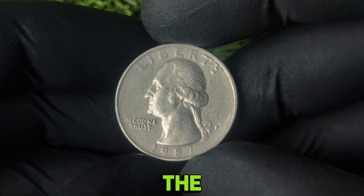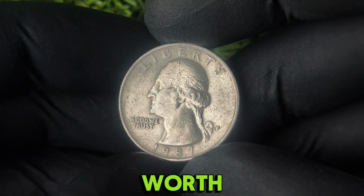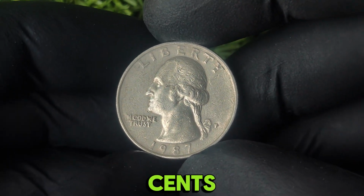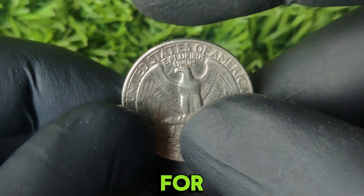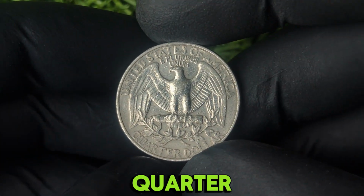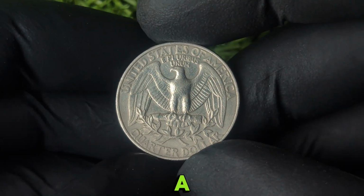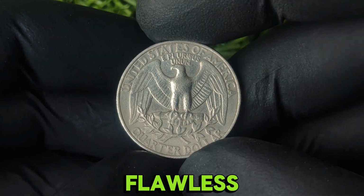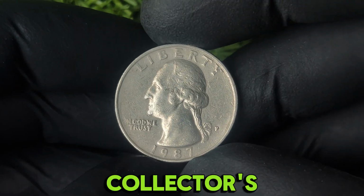Let's be real. The typical 1987 P quarter in circulation today is worth 25 cents. Maybe $1 if it's uncirculated. The highest recorded auction sale for a 1987 P quarter in top-grade condition was just over $1,200, and that was a rare case. If you've got one that looks flawless, get it graded. Otherwise, enjoy it for its historical and collector's value.